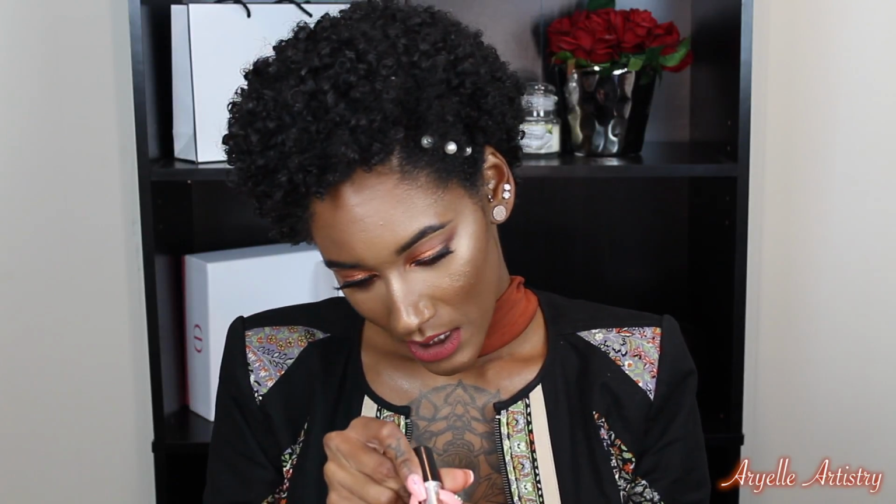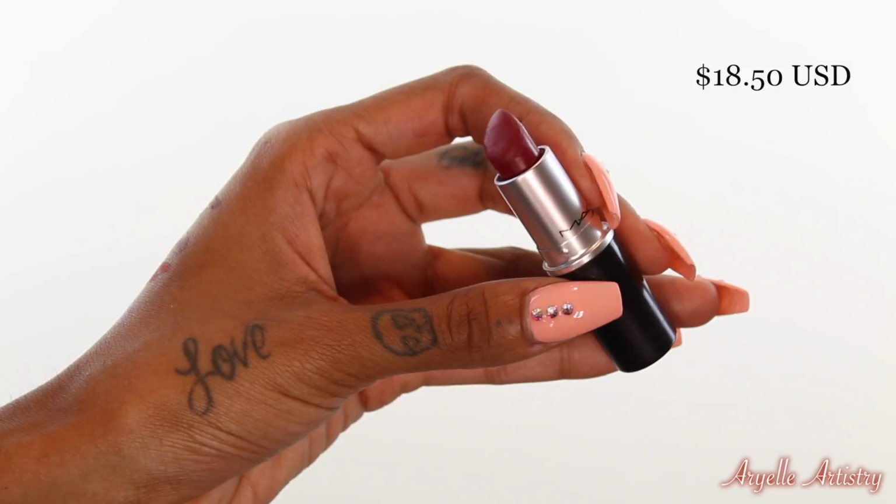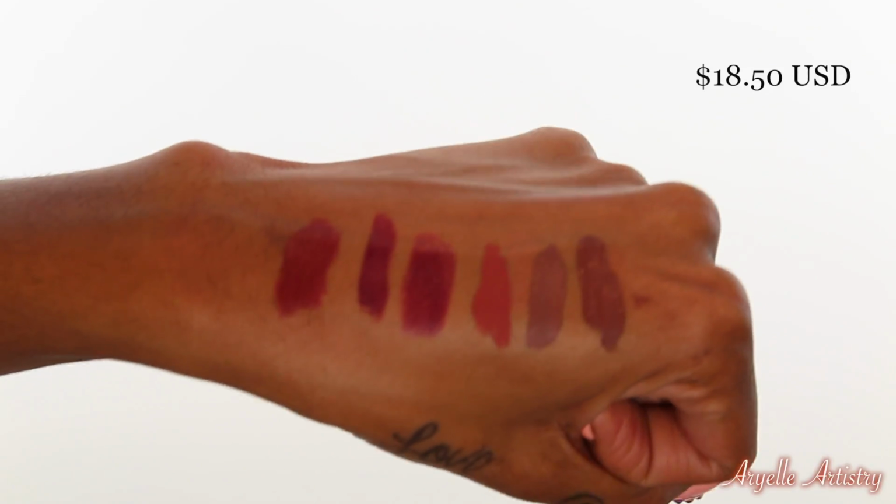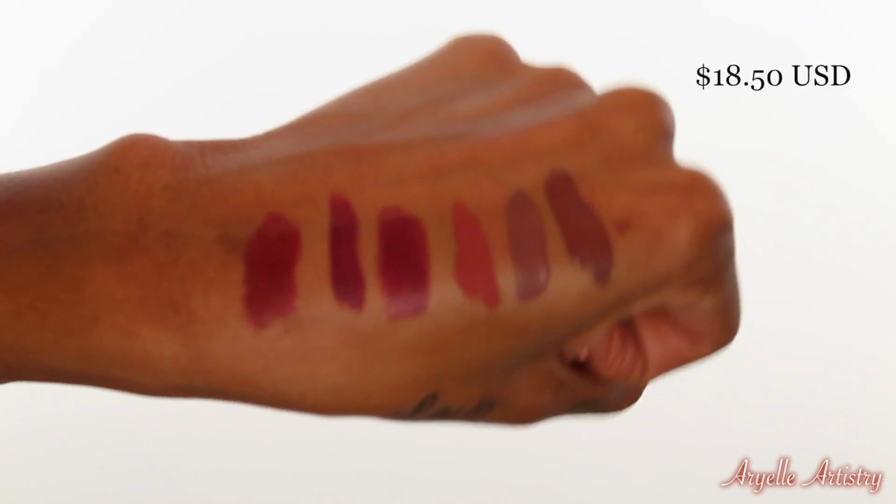The next one that I have is D for Danger, which is this one right here. It's in the same family as these two, but it's a little bit lighter. It's like a cranberry shade. It's so, so pretty. I love this, and this goes great with the eye I have on now. One eyeshadow that I did like, I don't know if they still have it, is Brown Script by MAC. I really like that eyeshadow. I feel like that'd be pretty with this.